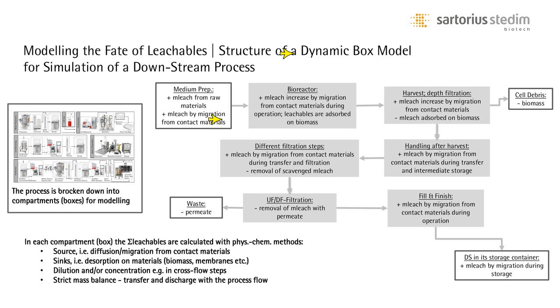And I will show you now results of a very, very simple model where we have 7 different compartments modeled, where we, in all these compartments, modeled the surplus of leachables coming into the process step by migration out of the materials, the distribution in the compartment, and the removal in the compartment. Here we have considered a bioreactor, a harvest step, a handling after harvest, different filtration steps, an ultrafiltration, diafiltration step, a tangential flow step, and then a fill and finish line.